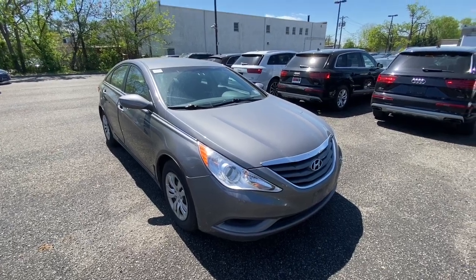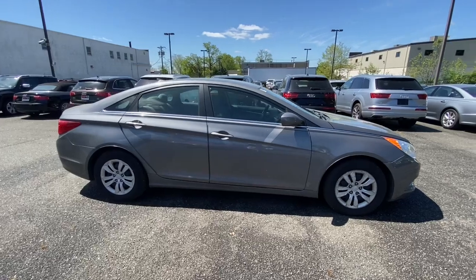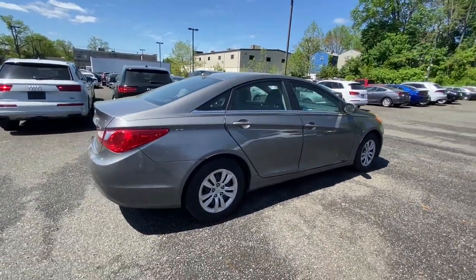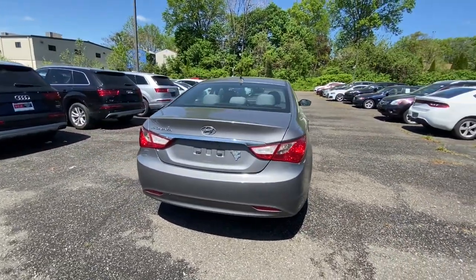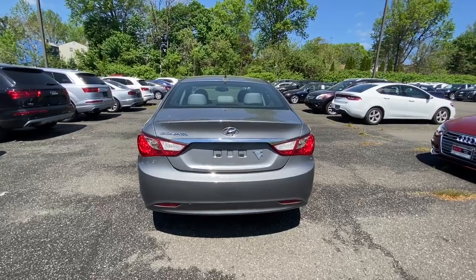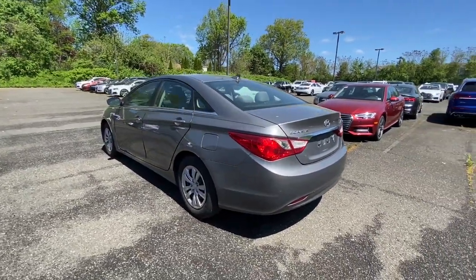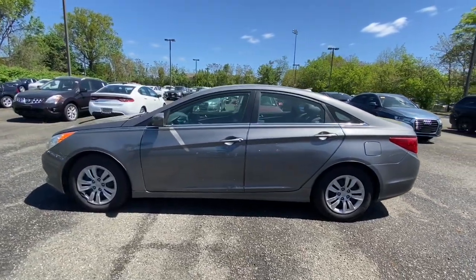Take a moment to check out the 2012 Hyundai Sonata. With less than 80,000 miles on the odometer, this vehicle provides excellent value. This well-built, stylish Sonata delivers the best in family sedan comfort. With a spacious, quiet cabin, ample cargo space, a suite of advanced safety features, and connected infotainment on board, you'll look forward to every drive.